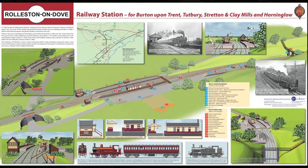I've used 3D models to recreate the buildings, which unfortunately were demolished in the 60s, and hopefully people who come along this way, and probably have already come from Stretton, see the remains and wonder what they are. They can look at this sign and that will inform them of how things were in a station which was here from 1894 until its closure in 1949.